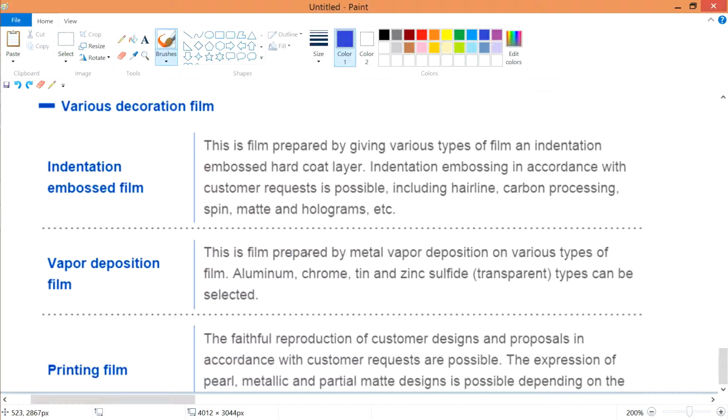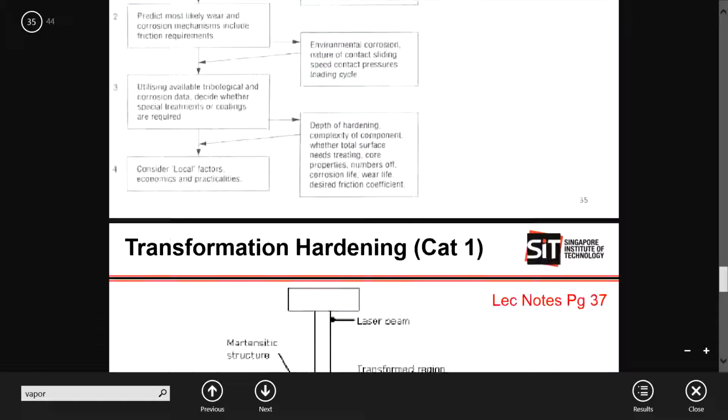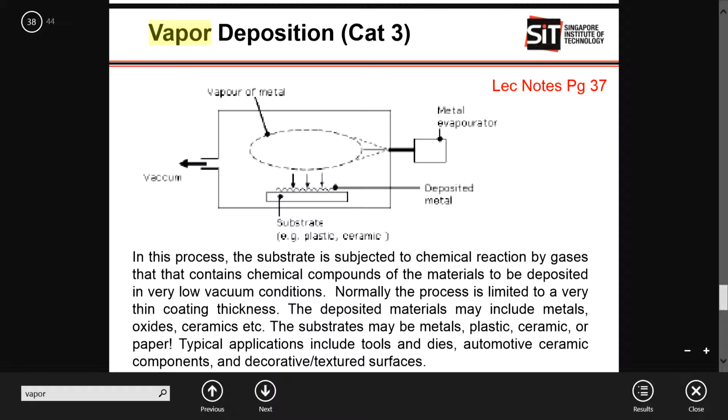And then vapor deposition, which I guess I explained before. Let me explain a bit. Vapor deposition is a Cat 3 method. If you remember Cat 1, Cat 2, Cat 3 from your notes, or the surface modifying, this is an additional layer of surface. Cat 3 is where you add a layer on top of certain stuff, while the rest alter the chemical or not. So Cat 3 is just a layer of it. You have this metal evaporator, and the metal is evaporated into this form, and then you shoot it out into this chamber. This whole box itself is a chamber, and then you will coat.